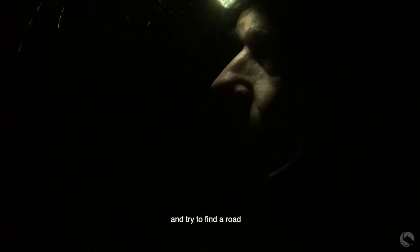Okay, it's after midnight, snowing, white out, dark. I'm navigating totally with my GPS right now. So we're going to take a different way back and try to find a road.